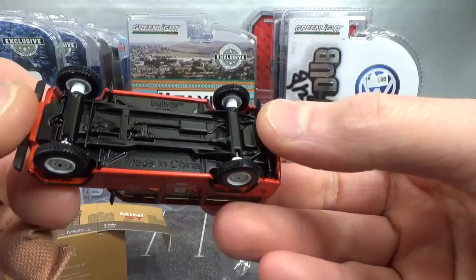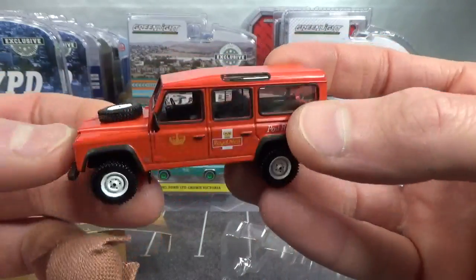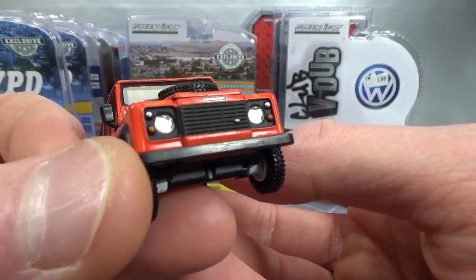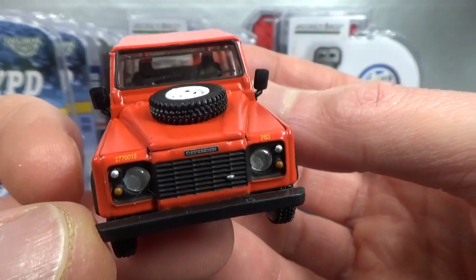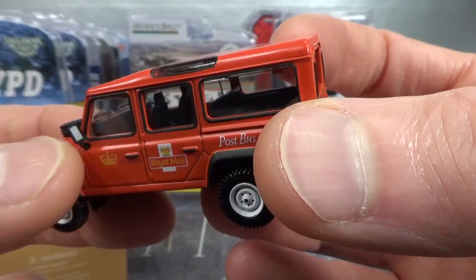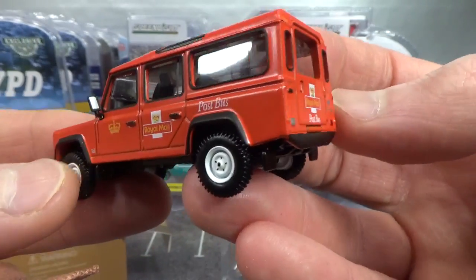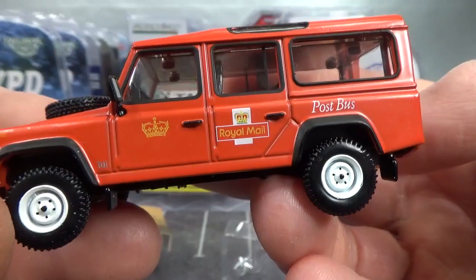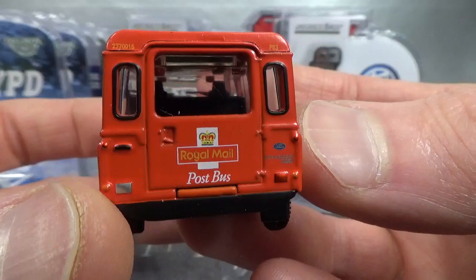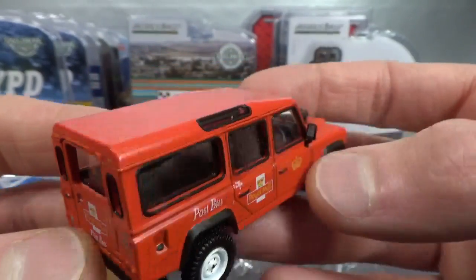Very heavy piece, metal on metal, rubber tires again, white rims. Got a spare on top there on the bonnet. Lens headlights, all the details you would want on this. Got the flexible mirrors with a little bit of silver paint on it. Alpine windows. So, Royal Mail Post Bus. Very cool.